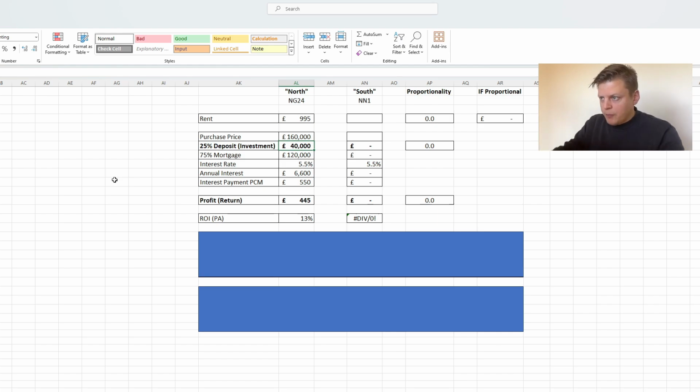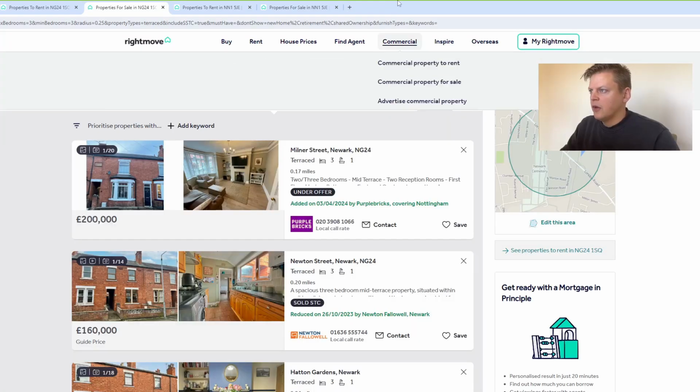So this now pre-populates. We can see a mortgage. We're going to buy it with a mortgage, interest rate at 5.5%. After the things have been deducted, we bring home in profit £445. £40,000 invested, £445 out. Okay, what about a more southern property that's 75, 80 miles south of us?